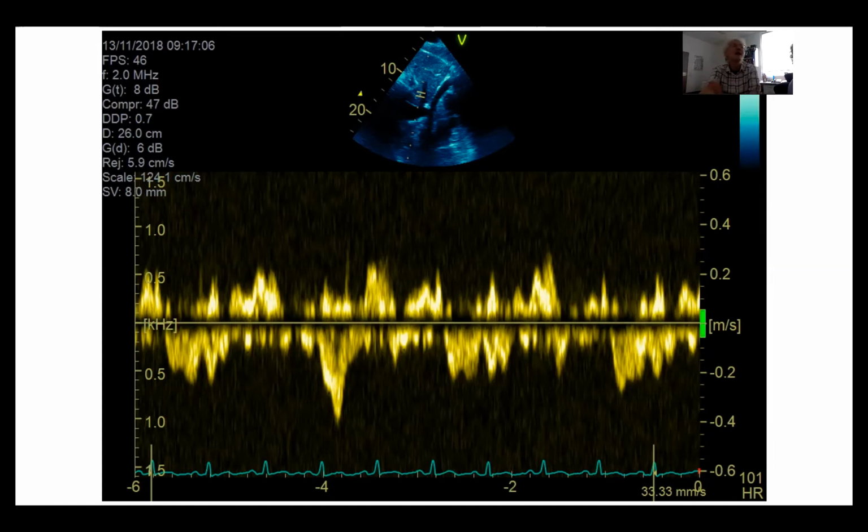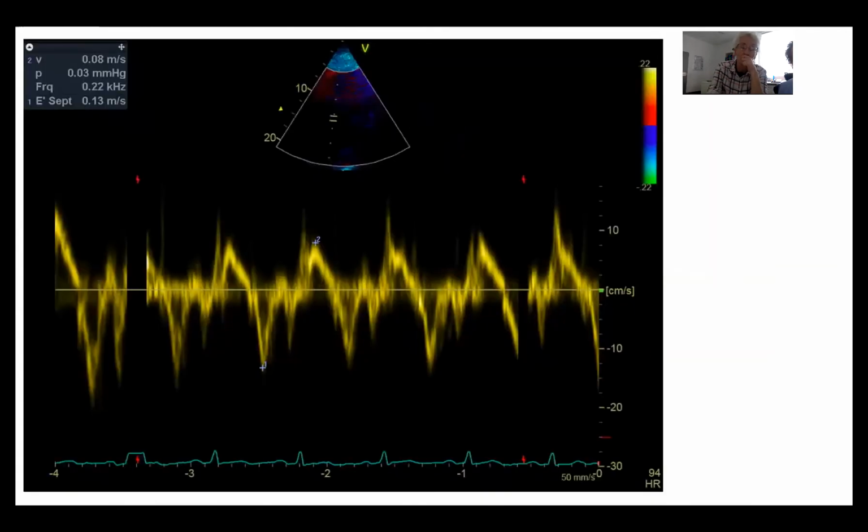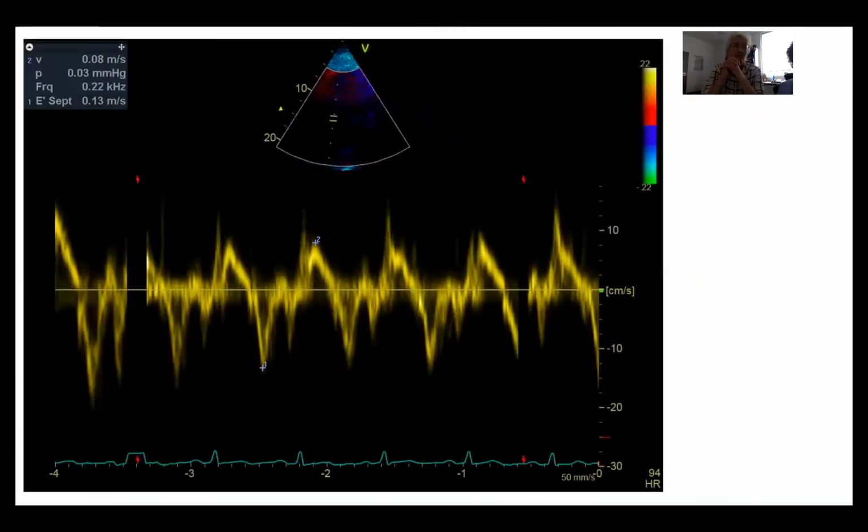What would be on your differential if you hadn't seen a pericardial effusion, but you had seen this ventricular interdependence? Can you check the TDIs again? That's the clue. Okay, so you've got an E prime lateral of 10 and an E prime medial of 0.13. That's the clue. No, sorry, say it again. Constriction, right? I think it's reasonable. I think it's really hard when you've got dual pathologies potentially going on. But that's what we're getting at?